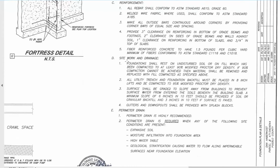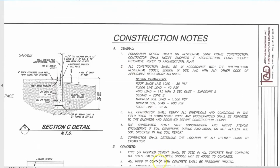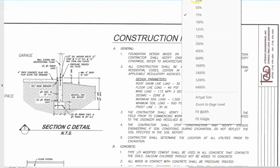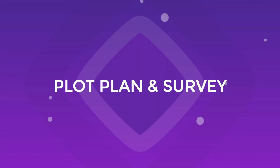So we don't need to go into detail on this. You don't need to be an expert on this. That's the point of having an engineer and the years of schooling they had. But you need to understand that you have to have this done in order to submit your plans and get your permit from the local municipality.